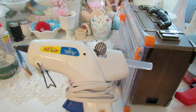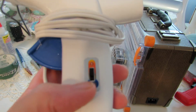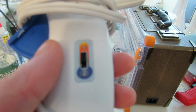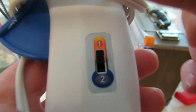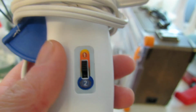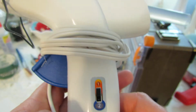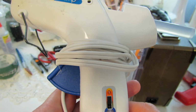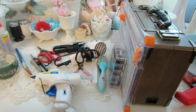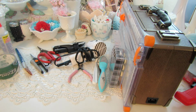My glue gun, I use it all the time. This one I got from Walmart. It's a 2-temp glue gun. I use the hot one all the time, and it gets really hot. I've burnt myself with it several times and it blisters. So yeah, I use it all the time. So that's definitely a must-have for me. Let me put it off to the side here.